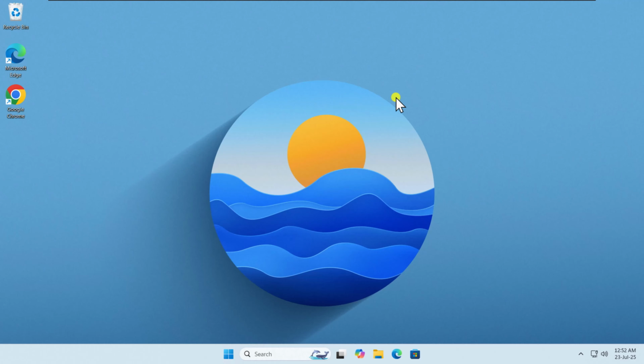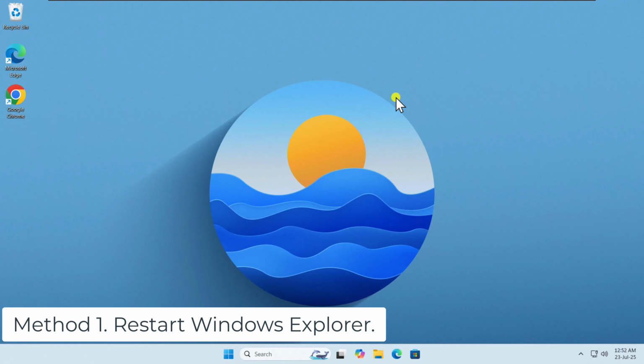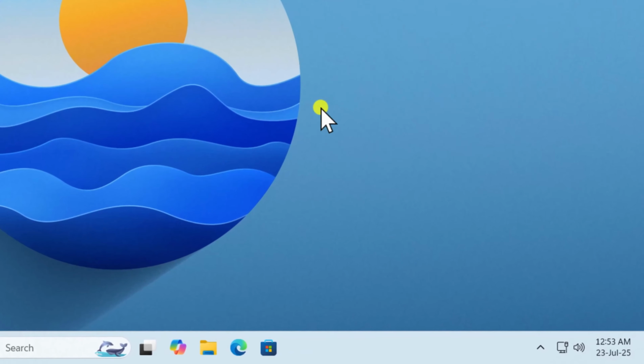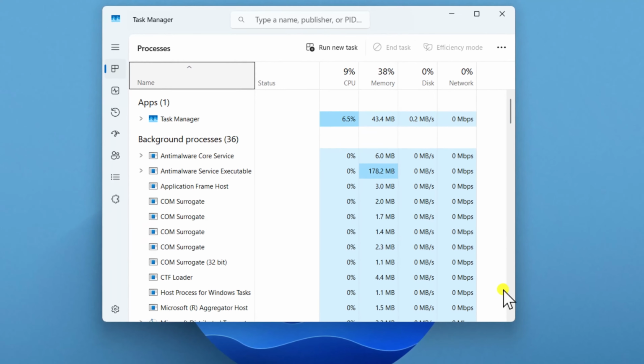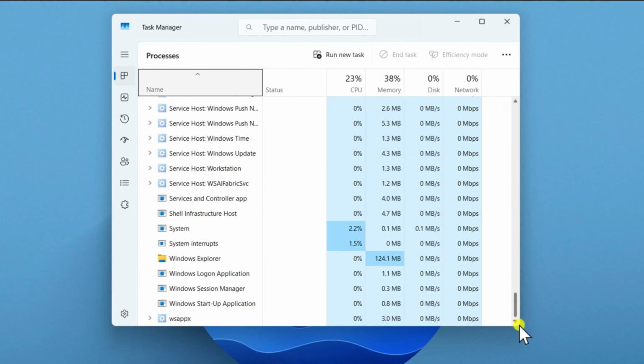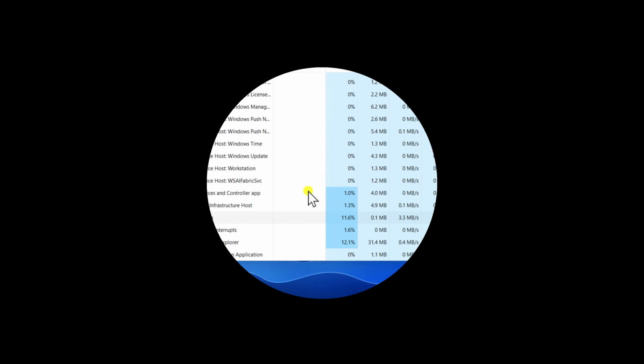In this video, we will talk about how to fix Windows 11 search bar not working. Method 1. Restart Windows Explorer. Right-click on bottom bar, select Task Manager. Scroll it down and search for Windows Explorer. Once you find it, right-click and select Restart.